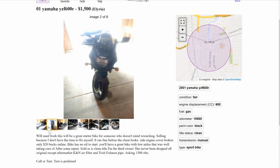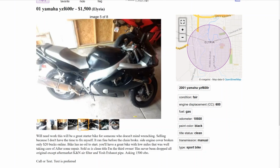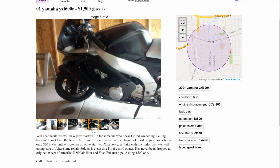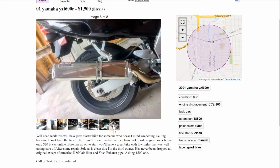So this is not in fact an R6. Back in the early 2000s, Yamaha, for whatever reason, had a Super Sport R6 and the YZF600R. So this is the kind of standard upright 600 class bike that they made for a little bit, and you can tell based on the big banana seat, the comfortable ergonomics, the simple forks that it has, it is not the super sport variant of the Yamaha R6. This is a simpler motorcycle that they sold on the showroom floor.